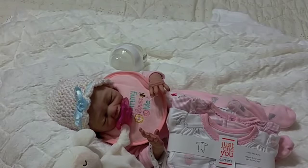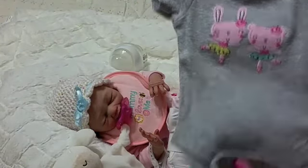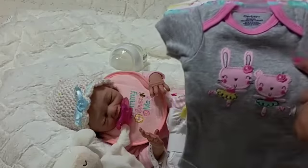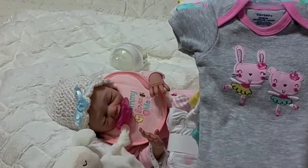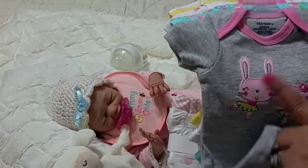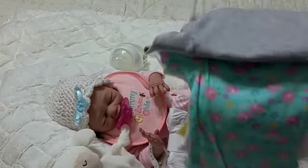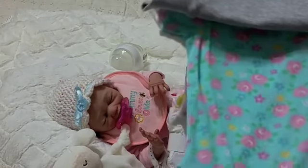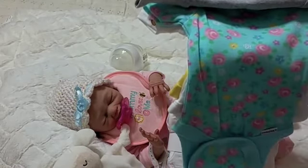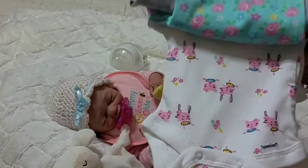Now, I also picked up some onesies, and I saw several, but I decided to get these. These have a couple of little ballerinas, and this is a gray one with pink ballerinas, and pink up here. So there's that one. And then we have this cute little one here with pink roses. And then we have ballerinas again on a white onesie.